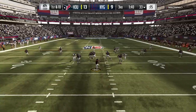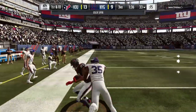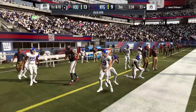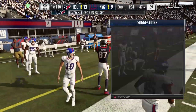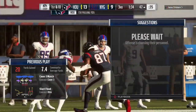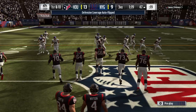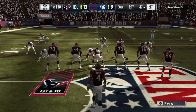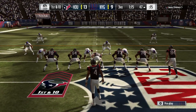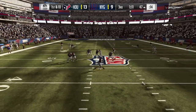On 1st down, Watson. Throw left side, complete. It's Thomas. And he'll take this to the other side of midfield before going out of bounds. Chewing up big yardage. Another nice gain there. This one goes for 20. So the drive takes him into Giants territory now. First and 10 at the 47. Out of the gun, Watson.